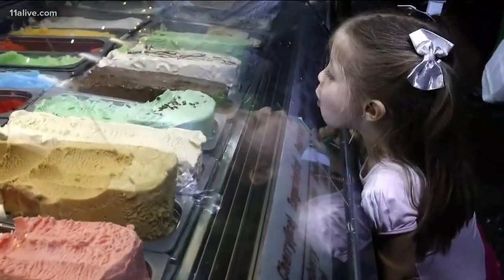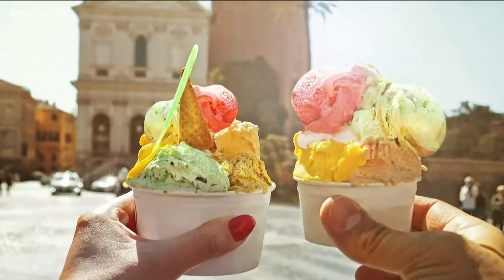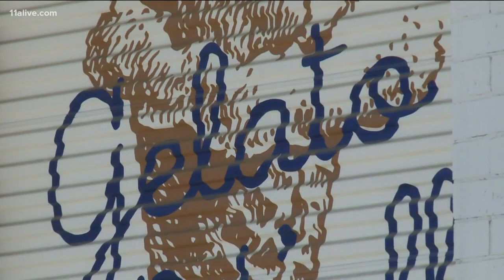As the weather gets warmer, people look more toward frozen treats to beat the heat. Gelato, an Italian ice cream, is growing in popularity, and you can find it made right here in Atlanta.